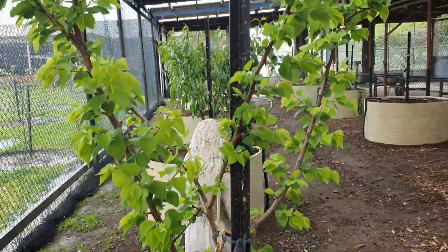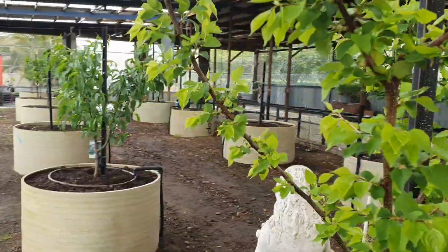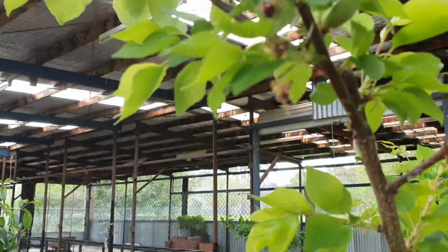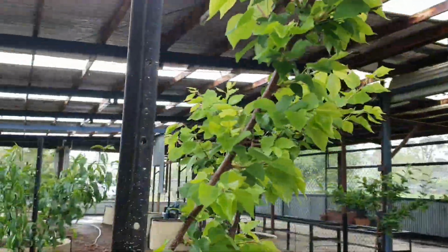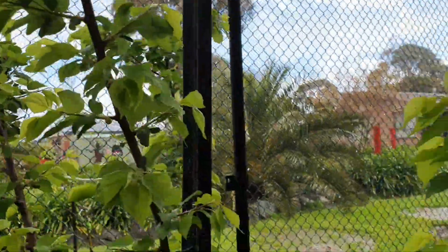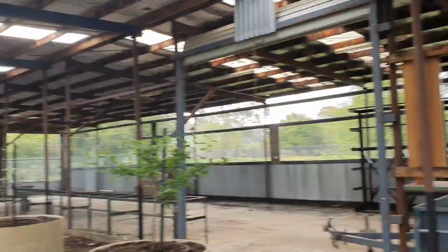But this one, again, inside the enclosure here, is actually doing a lot better. As you know, there's actually a couple of fruits here. There's 1, 2, 3 along there, and I think there might be a couple on this side too, I'd imagine. Yeah, there's a couple, but they're only little tiny ones that are just developing. All right, so we'll keep going around.